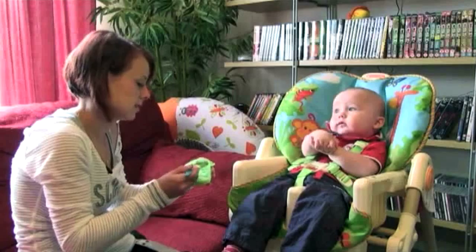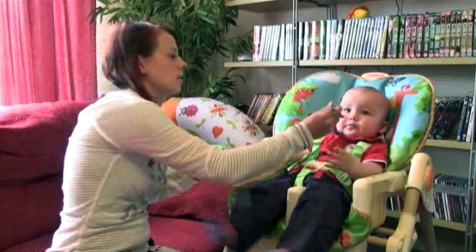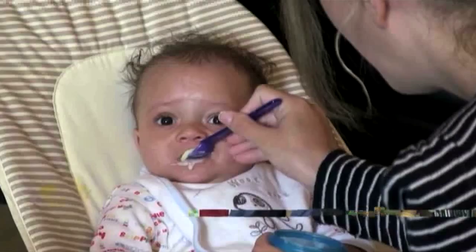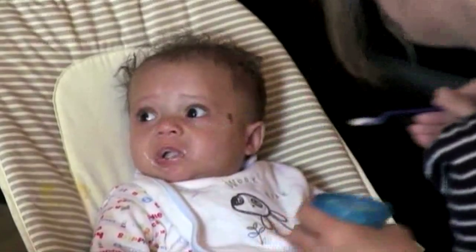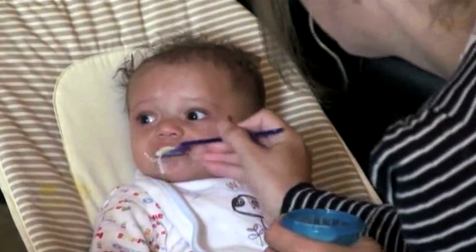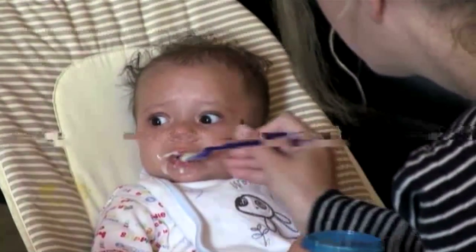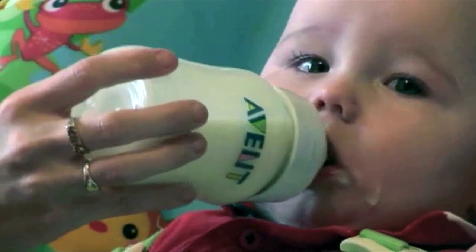Some babies take to First Spoon readily, others are not so keen. However, persist, as they will soon adapt to its taste. Today was the first time that he's had First Spoon. He had it initially, and he seemed to take parts of it anyway, but it's going to be a process where he'll adapt to the new tastes.